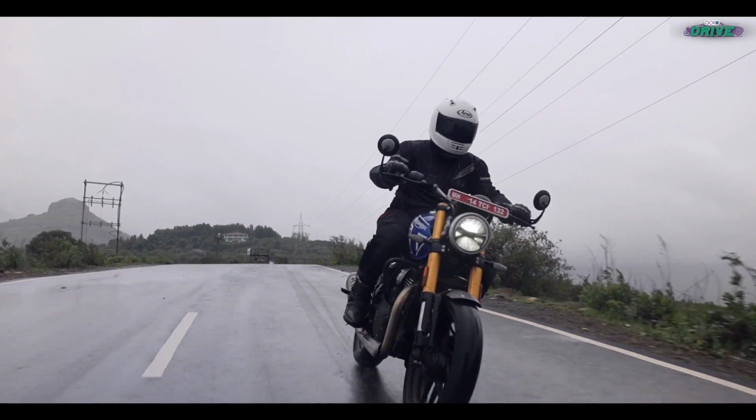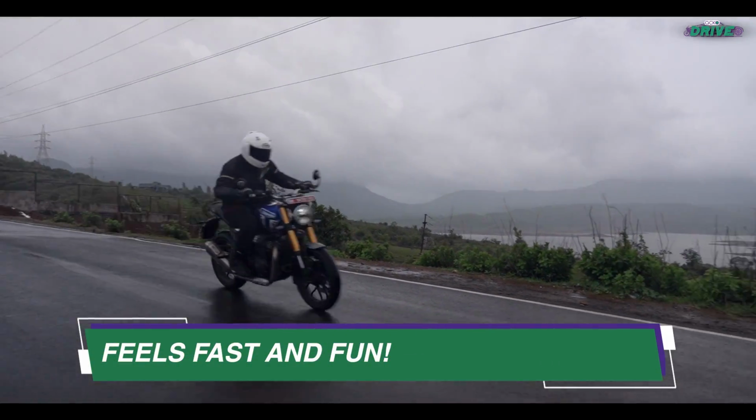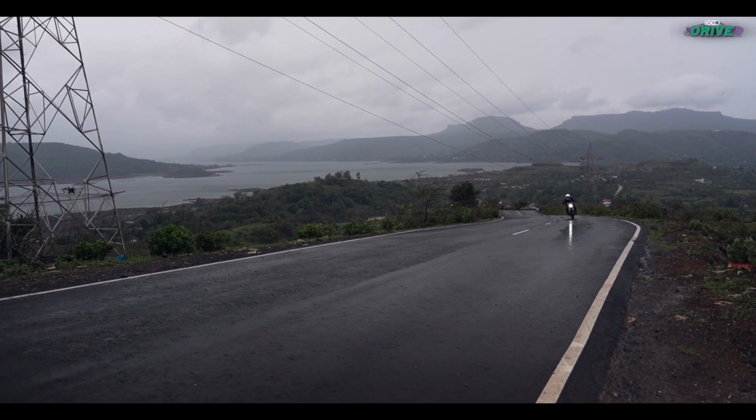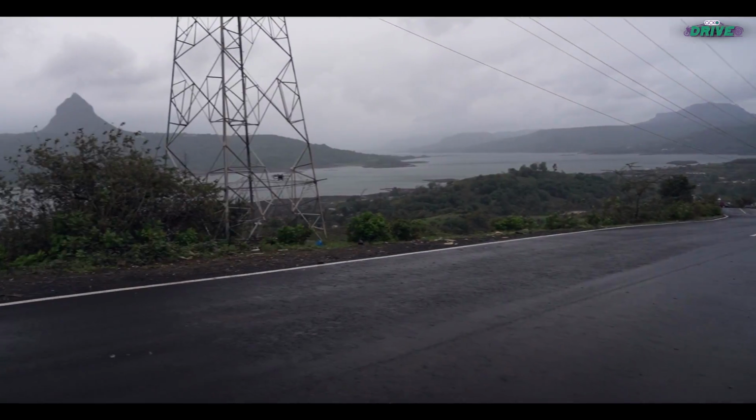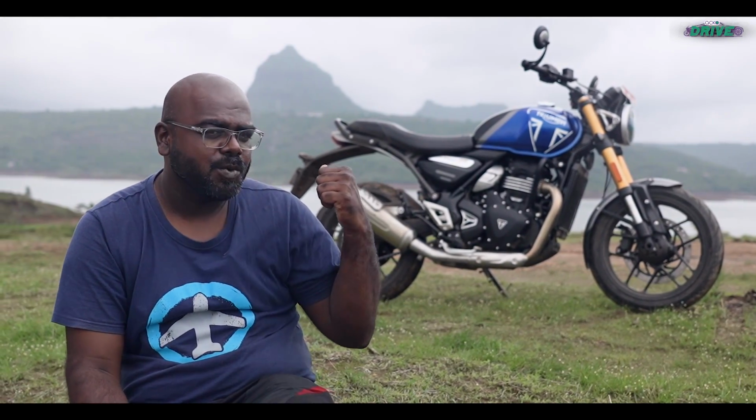The throttle response is sharp and snappy, and the Speed 400 feels properly quick. Not KTM quick though, but for a roadster or a motorcycle of this segment, the performance is great and the Speed 400 sets a new benchmark. On the Bajaj test track, I was able to clock a top speed of 165 kph, which means this can do a ton up.